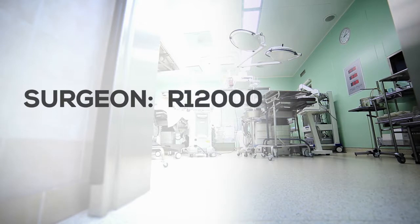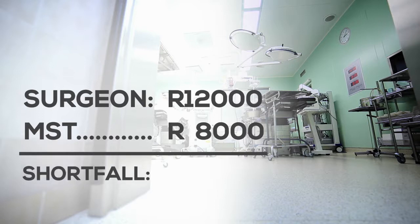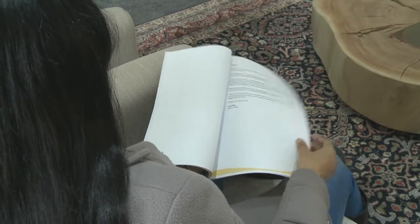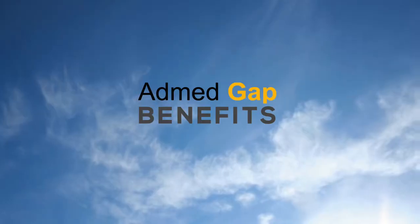Let's say you're admitted to hospital for a routine operation. Your surgeon charges 12,000 Rand for his services. Your medical aid, however, sets a tariff of 8,000 Rand for this type of operation, meaning this is all they will cover. This results in a shortfall of 4,000 Rand for which you are liable. But with Admed Gap, just submit your claim and we will pay the shortfall up to a maximum of 2 times the amount paid by your medical scheme, subject to policy terms and conditions. To fully understand how your shortfall benefits work, please consult your broker or study your policy document.